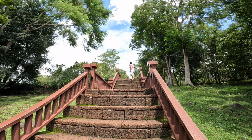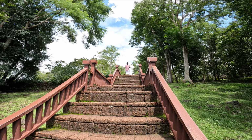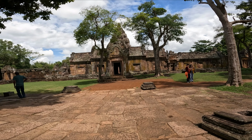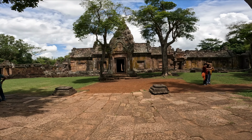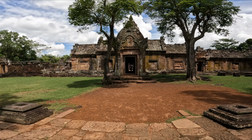As is typical of Khmer architecture, the buildings have a foundation of laterite, while the upper portions and carvings are sandstone. It is this stone construction that gives the name Prasat Hin, which means stone castle in Thai.